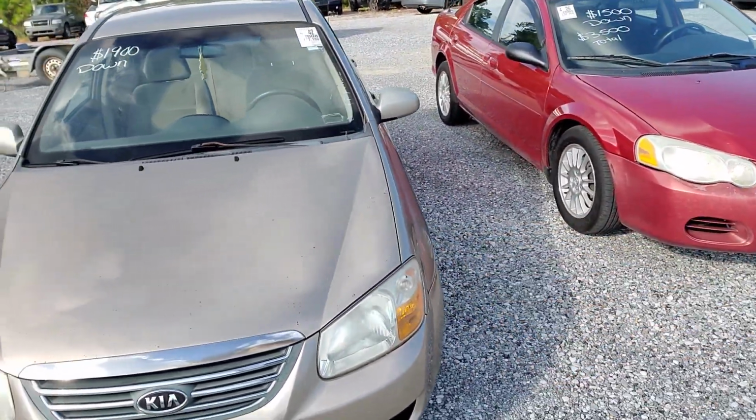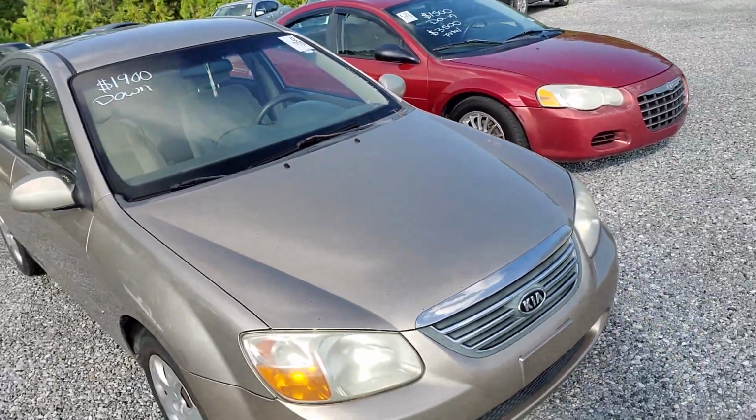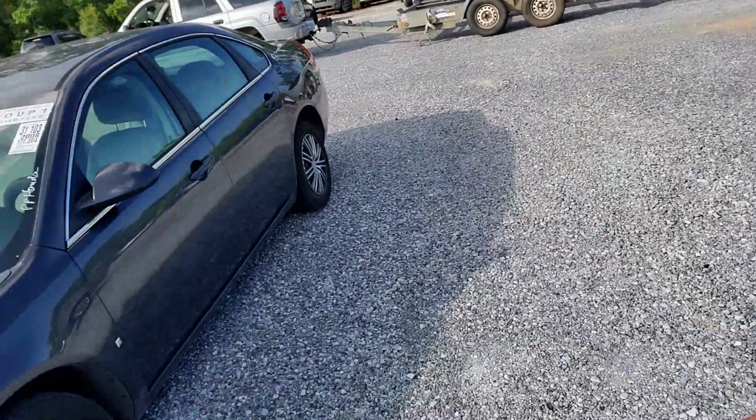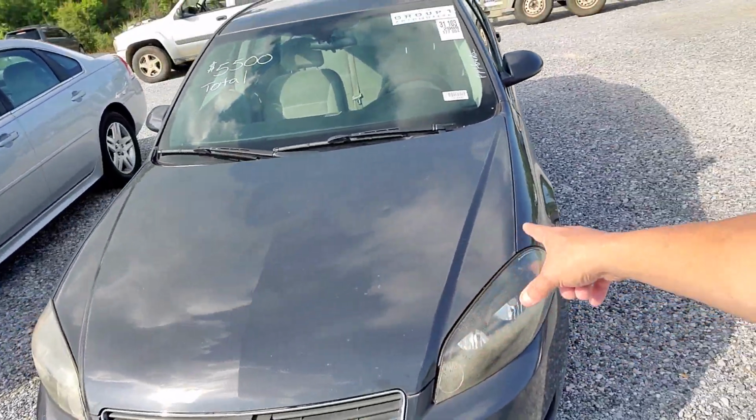And we got ourselves a little Kia right here. Kia Spectra. She's $1,900 down, and she's $4,200 total. Rides and drives excellent. $1,900 down, folks. You ride in a driving car. We're talking bicycle prices right here with no credit check.